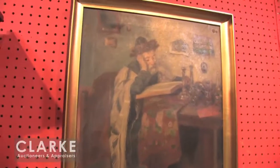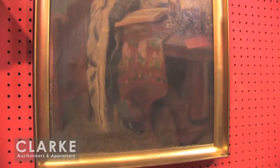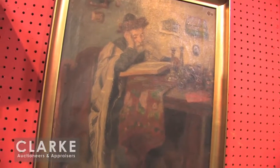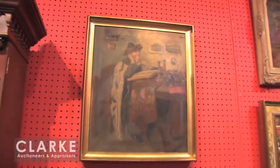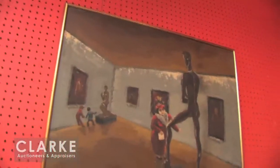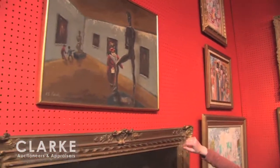Here we have an oil on canvas by Otto Herschel, an Israeli artist. Here we have a rabbi studying at a table adorned with many candlesticks and other pieces of Judaica. A lot of detail here. Really nice work.